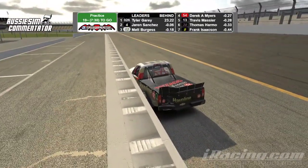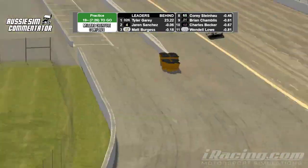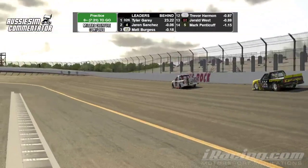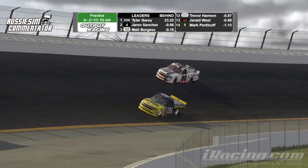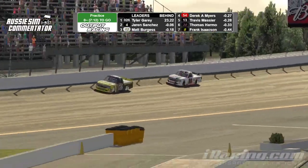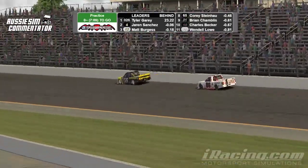We do have confirmation that the track has warmed up quite a bit, which means the times will start to get very slow, so we won't have a true picture of everyone's speed until qualifying. With just 7 minutes to go in practice, things will start heating up a lot.